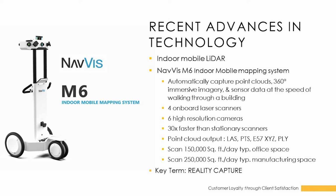The other thing too, I guess the most important thing, is just how quickly we can gather this data. You can see there, we can scan about 150,000 square feet in a day in a typical office space. To do that with laser scanning, it's like a factor of 30. It wouldn't be worth even trying to do that. So we can cover a large amount of ground in a very, very short period of time.